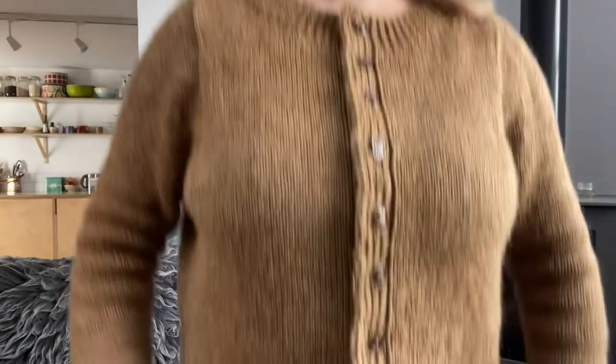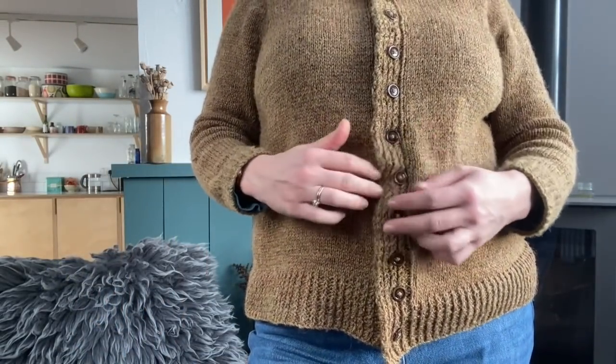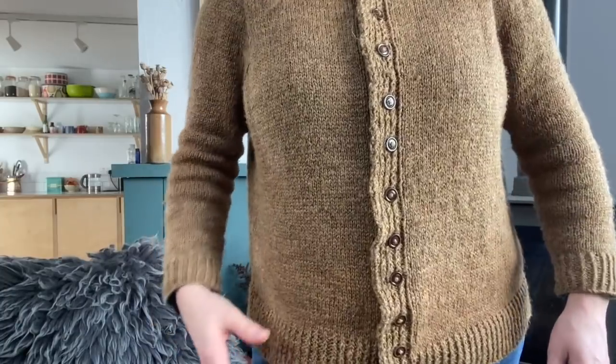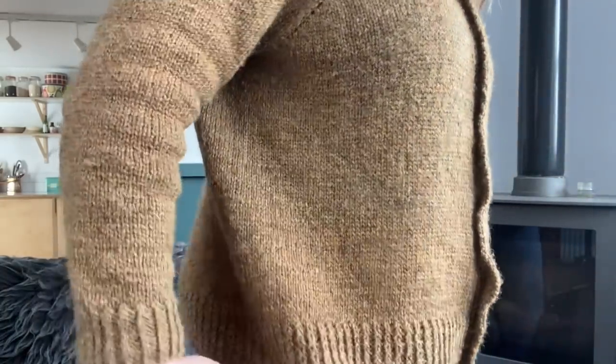I think the most glaring mistake is with this button band. I don't know, it just sits a bit funny. Here, the buttons aren't equally spaced below, but I tried my best. It's actually really hard to put buttons on as well. I'll say that, it's quite challenging. But overall, pretty pleased with that. Okay, so that's enough chatting about this. I'm going to show you my works in progress, or some of them.